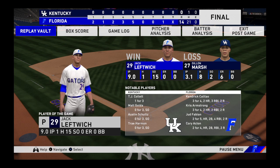And that's the ball game, ladies and gentlemen. The Florida Gators take care of business as they defeat the Kentucky Wildcats 14-0. Kentucky only had one hit the entire game, and that was on a soft liner over the shortstop's head in the first inning. Florida scored 14 runs on 21 hits, no errors coming from either side. Player of the game was the winning pitcher, Jack Leftwich. He threw 9 innings, allowing only one hit, no walks, no runs, and 15 strikeouts.